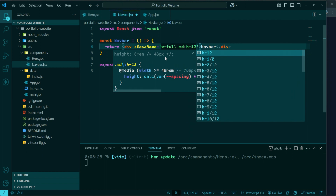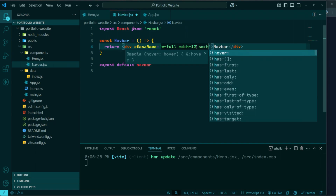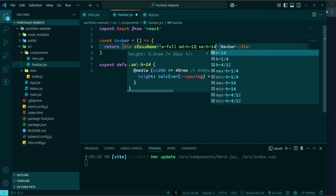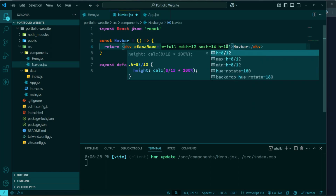It means that height for wider screens than 768 pixels will be 12, which is 48 pixels. Next we need sm breakpoints. Height is going to be 14. It means that from smaller to medium screen sizes, the height will be 14, which is equal to 56 pixels. Next we need h-18. It means that for smaller screen sizes, the height is going to be 72 pixels.